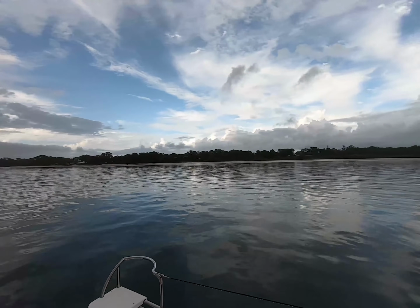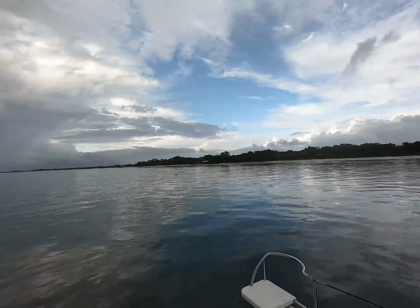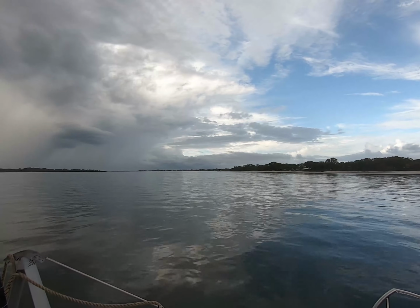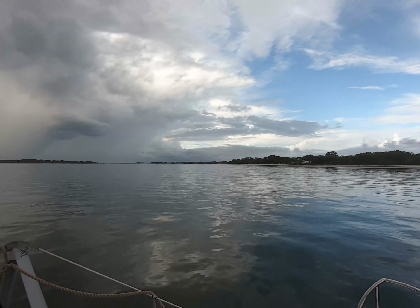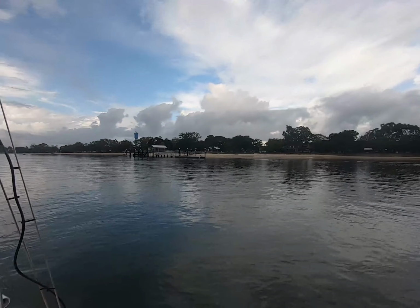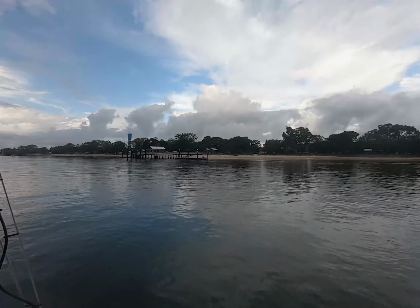So we're just coming up now to Bribie Island, Bagheera, and we're going to try anchoring here in safety, we hope, before this pending cyclone is about to arrive tomorrow or the next day, or the effects of the cyclone. Nice to see this bit of blue sky. Coming up to the jetty at Bribie Island.